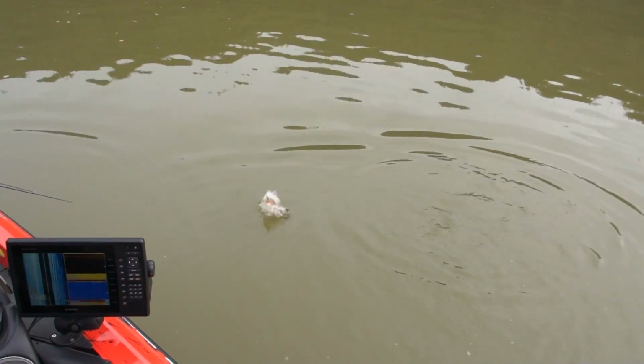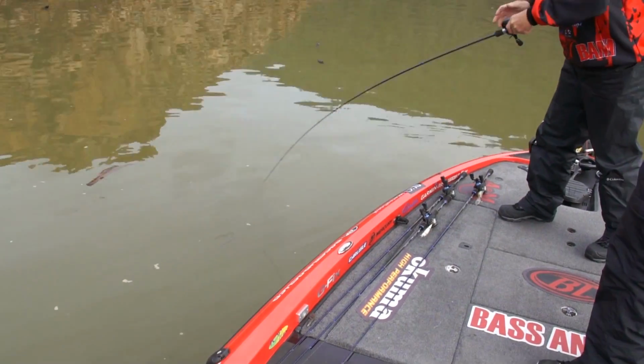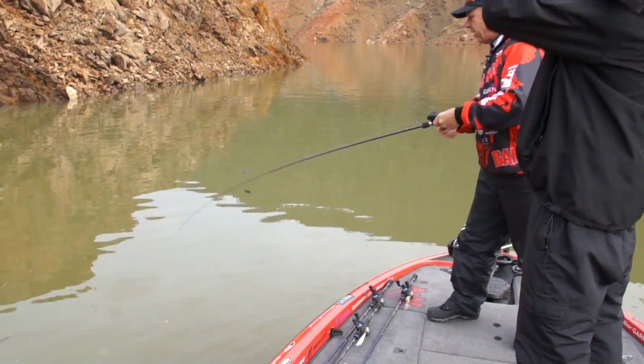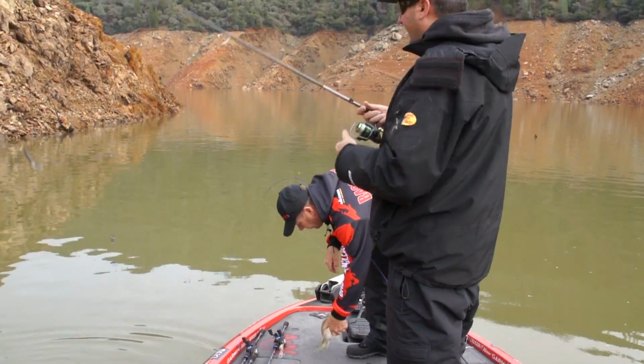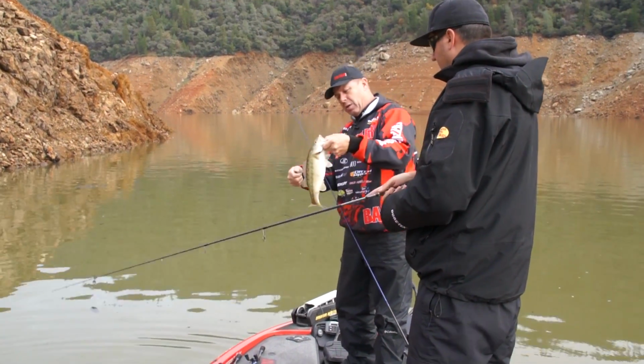Little one popped on there. Yep. That's a little better one. That's a better fish. Not big, but it's better. It's pretty shallow. We're only in 18 or 19 feet of water. Double. Oh, lost him. Had a double going. That's a decent one. Pound and three-quarters.